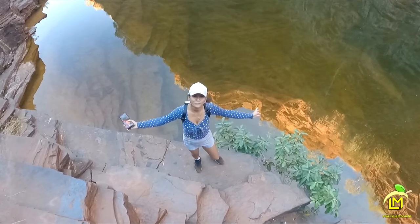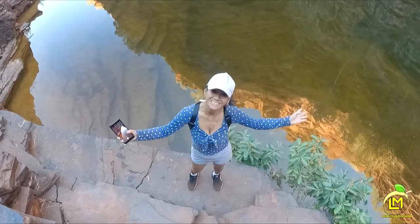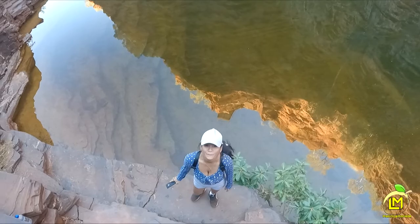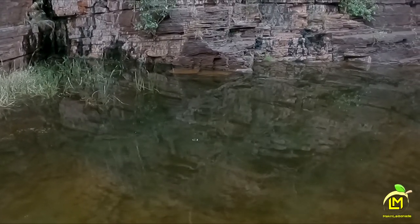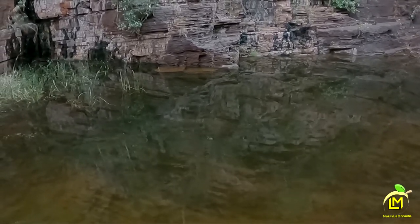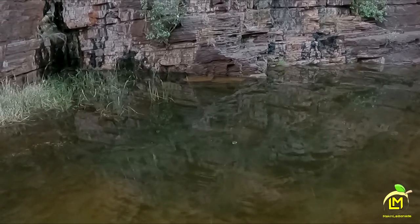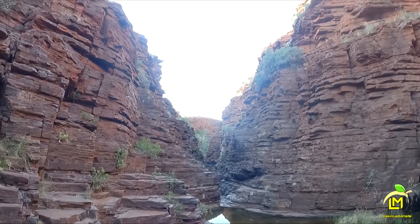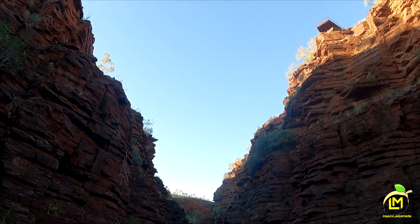We are in Joffre Gorge. Really cool and amazing. I've never seen a gorge like this, you know? Yeah, it's really nice. Wow. This keeps going, doesn't it?